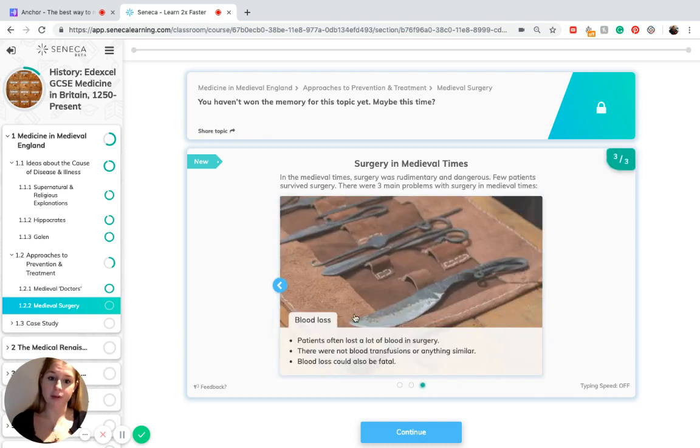And the third problem is blood loss. Patients often lost a lot of blood in surgery. There were not blood transfusions or anything similar then, and blood loss could also be fatal.